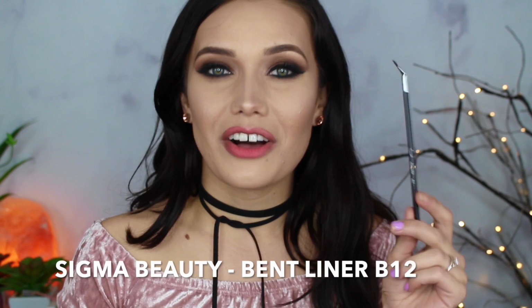And last but not least, you guys, I'm going to tell you about my favorite liner brush for gel liner. This is the Sigma Bent Liner B12. I almost called it a B12 shot because it truly is like my B12 shot for brushes, anytime, or for eyeliner. Sometimes you might be a little low on B12 or vitamins, and you might have to get a B12 shot. That's why I call it my B12 liner brush, because anytime my liner is a little off, if I use this over it to clean it up, I can usually get it to perfection. It just keeps it really tight, really sharp, and really clean.